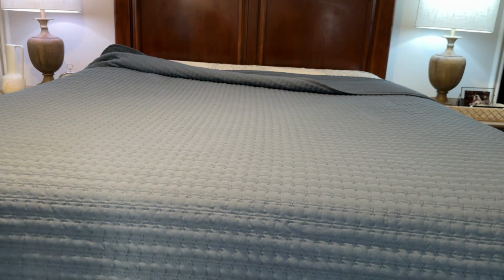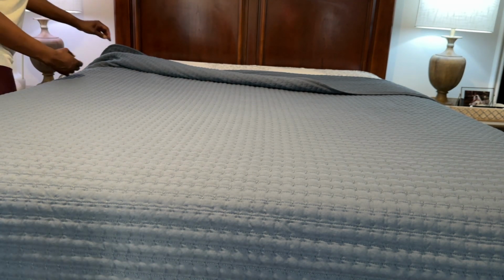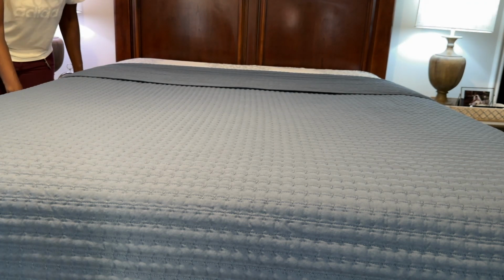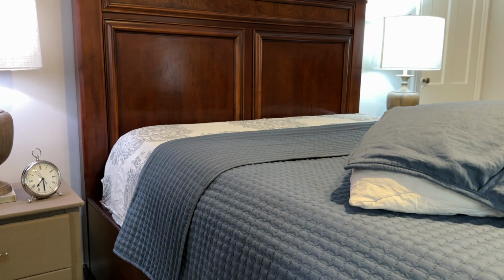I'm so glad that I saw it and I purchased it and tucked it away until now, when I can just enjoy it, put it on the bed, and really make a statement in the room.